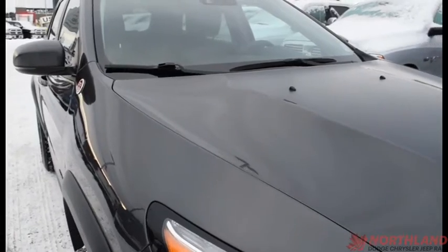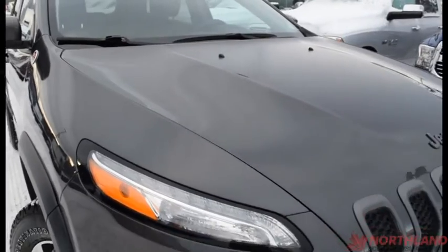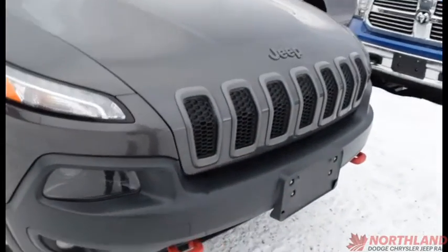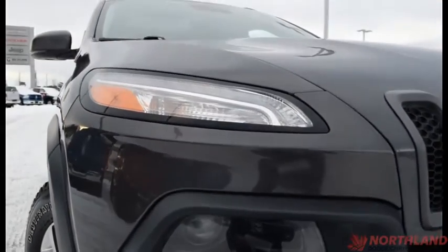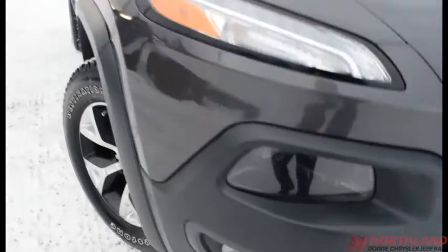This guy does come in granite and it looks fantastic. As well, we got the Jeep logo right up here and the red tow hooks down there. It does come with bifunction halogen projector style headlights, and you got the rest of them right there. And you got your fog lights just down there.